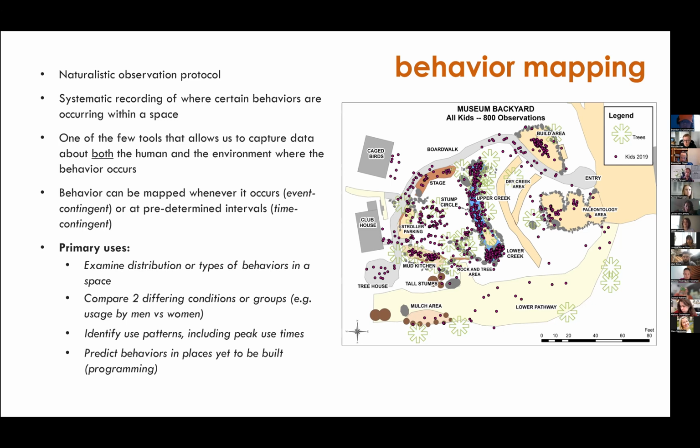And so there are different ways you can map behavior. If you're looking for a particular type of behavior, for example, if we were only looking at risky play, we might only map when we saw that, versus what we did do, which is a time contingent approach. So we have certain periods of time and we capture all behavior that occurs in that space. We were really interested in capturing the full diversity of play that's happening in this space. But behavior mapping lets us capture different variables, different attributes of interest. And one of them for us was risk-taking behavior.